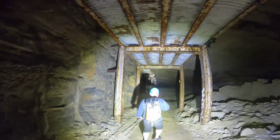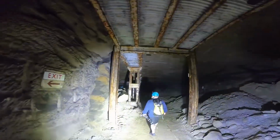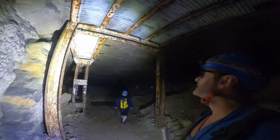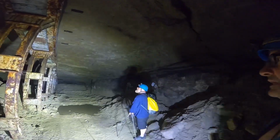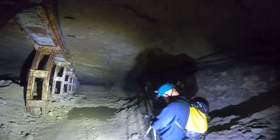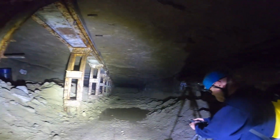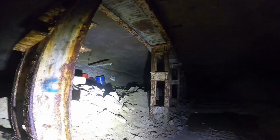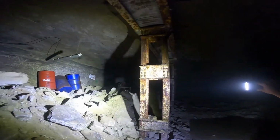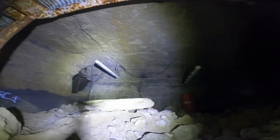This is a bit more interesting. Oh, right, this is the engine line. These support systems are quite nice, aren't they? Quite photogenic. There's some lights in this. I'm gonna have a look around, some sort of barrels and all the electrical lights.